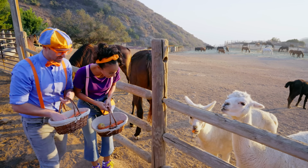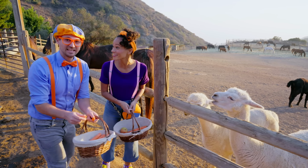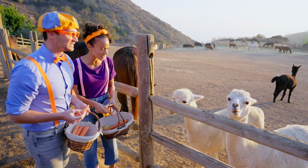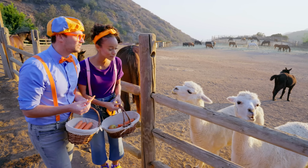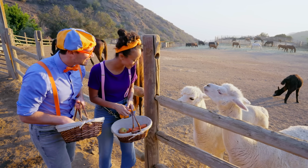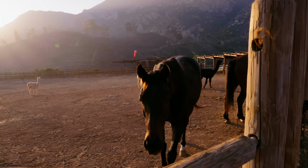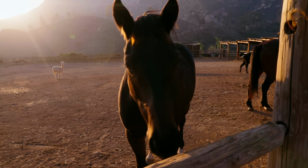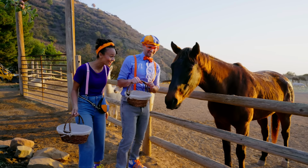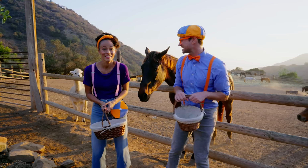Aww. Are those carrots yummy? Whoa! Wow, they're such healthy eaters. Yeah. Ooh, there you go. Oh, you should probably chew and then swallow all your food before the next bite. Whoa, was that yummy? Yeah, I think so. I guess so. Whoa, that was so much fun feeding those animals.